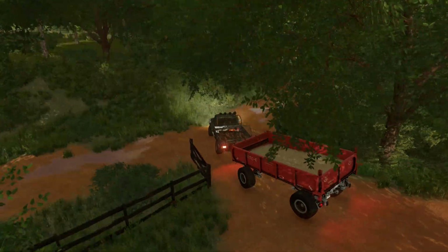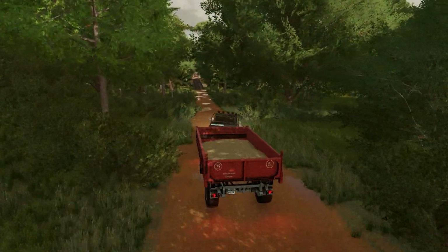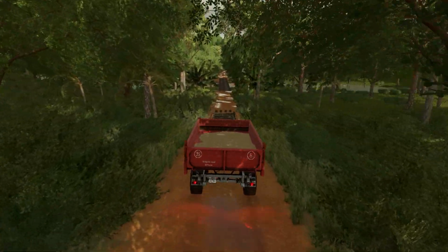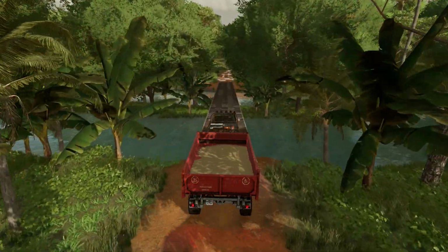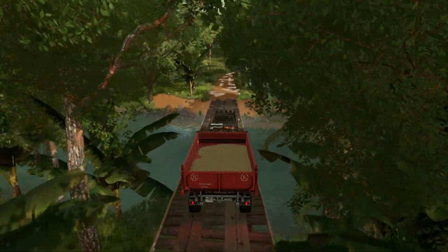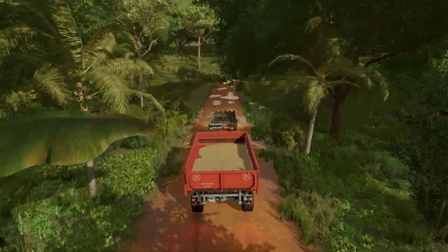Side of the yard, let's just rip over to the other grain place here. We're not going to get a whole lot for this, but we just need to empty it because the hopper on the combine is full. We can't offload any canola until we get rid of this stuff.